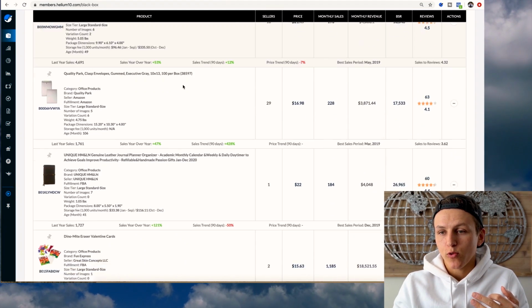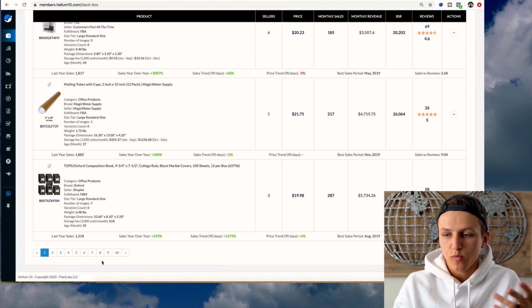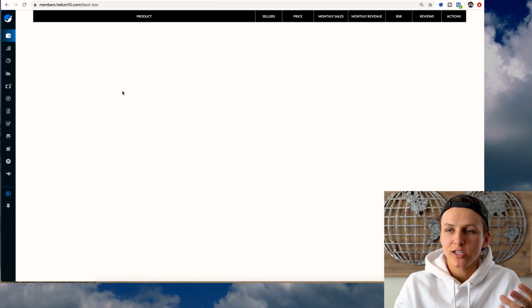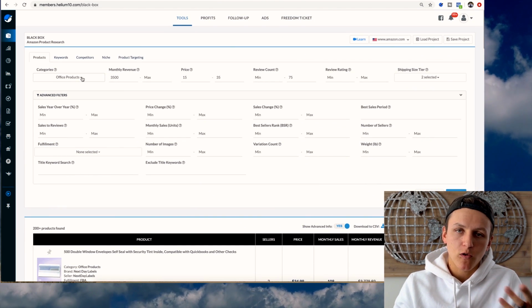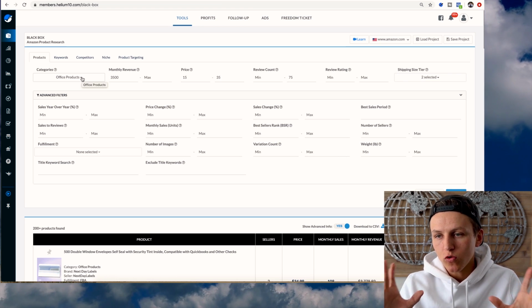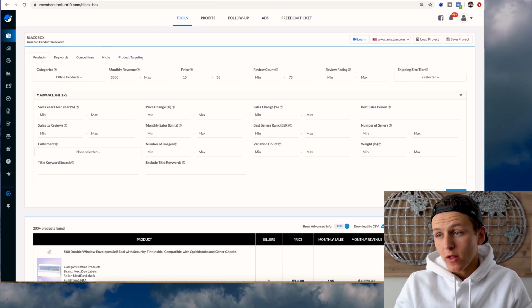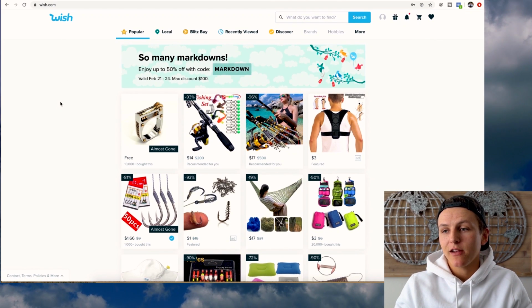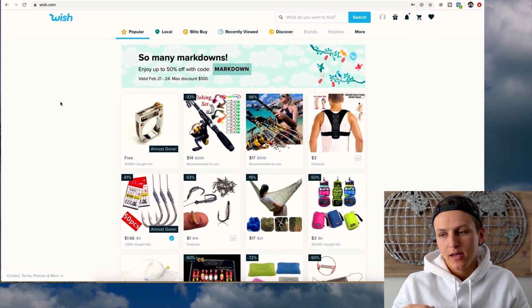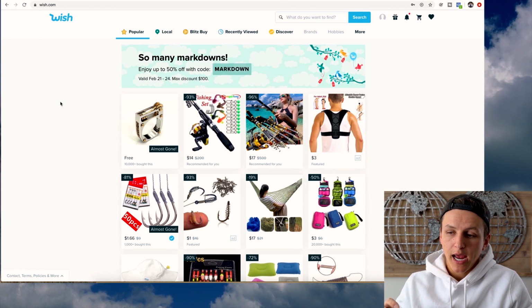And you can scroll through, and they have millions of products that you can scroll through and potential product opportunities. I mean, you have 10 pages, and that's just one filter that I entered, and that's just one category. So I mean, there's oodles of products right there with Black Box. If you don't like that technique, let's go over to Wish. And I made a video about this like a year and a half ago when I first started my YouTube channel.